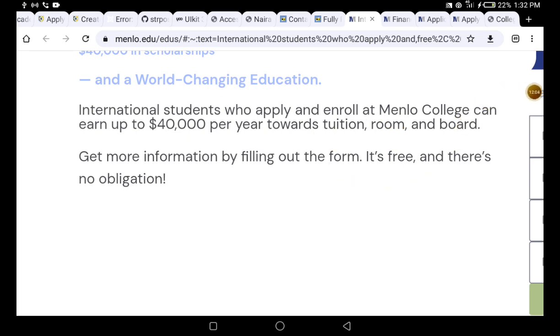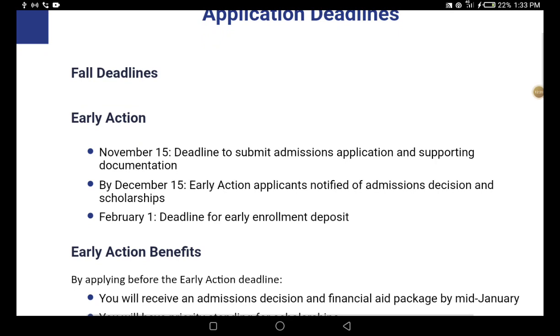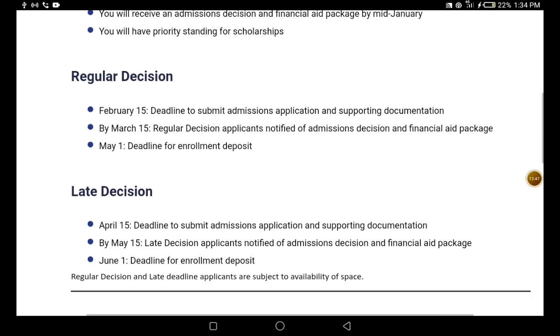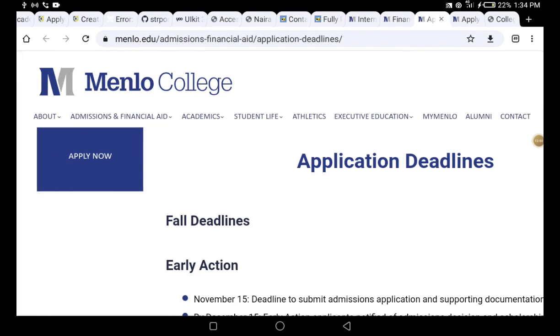So before we end this video, let's look at some of the programs that this university has, and see who can apply to this particular college. Before we look at the programs, let's also look at the admission deadline here. Early admission, November 15, deadline to submit admission application and supporting documents. December 15, early action applicants are notified of admission decision and scholarship. February 1st, deadline for early enrollment. Then early action benefit: you will receive an admission decision and financial aid package by mid-January. You will have priority standing for scholarship. Regular decision, all the information you can find on this particular page. And the spring deadline is actually a rolling one. So please go ahead and file your application to this school right now when you can.